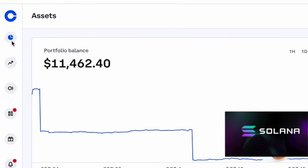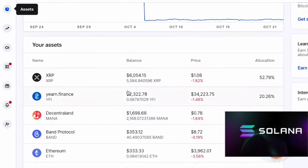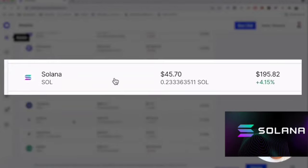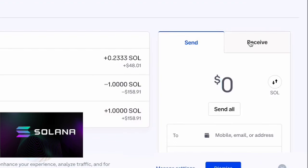The way we do that is we go up here to assets. You'll click on assets and then it's going to show you all the different coins that you own. If we scroll down a little bit, for me, we'll see Solana right here. So we'll click into Solana, and we've got a send option and a receive option here. We're going to say we want to send our Solana somewhere else because we can't do this inside of Coinbase. Coinbase is just how we get access to Solana.